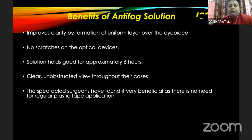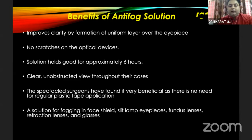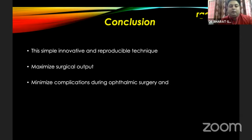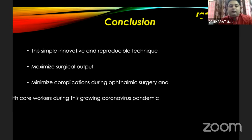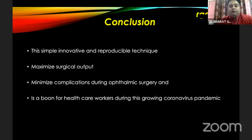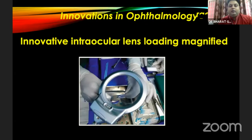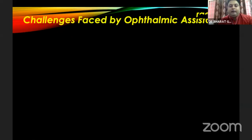The spectacle-wearing surgeons have also found it beneficial, and there is no need for plastic tape application. This can be used for defogging face shields, slit lamp eyepieces, fundus lenses, refraction glasses, even spectacles. So this is a simple, innovative, reproducible technique. It can help in maximizing surgical output, minimize complications during surgery, and can even be a boon for workers during the growing pandemic. The second one I'm coming to is the innovative intraocular lens loading magnifier.